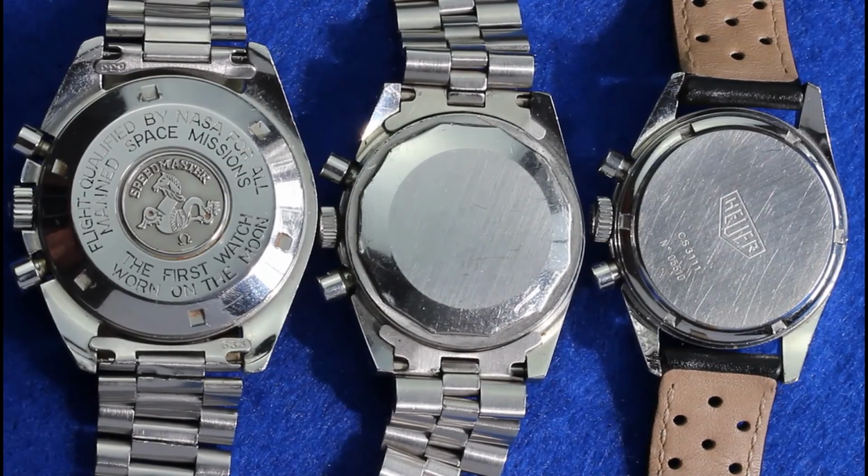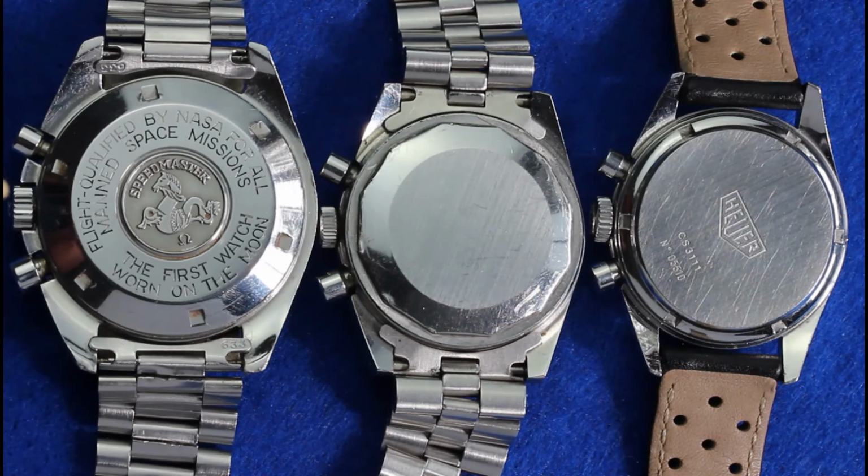So the Speedmaster, because it was dated to 1971 and after the moon landing, it had the flight qualified by NASA for all space flights inscription on the back of it.